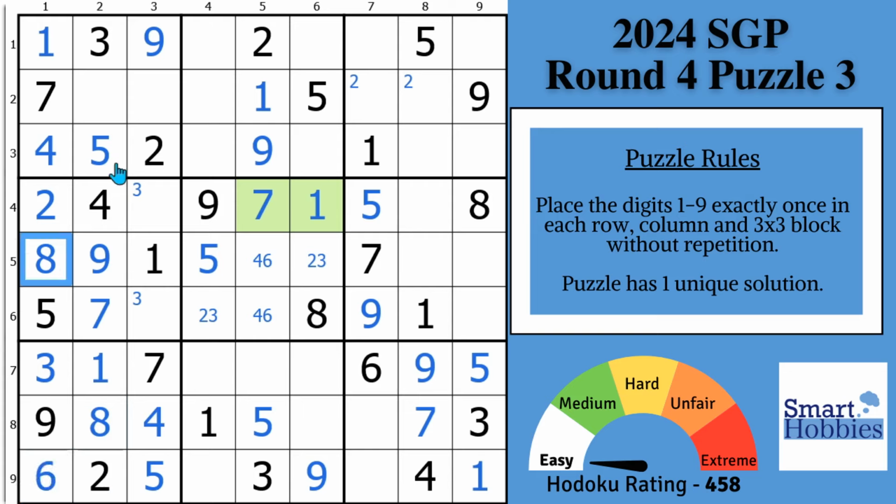And then with these two 8s, there's only 2 spots remaining. The 8 has to go here. And if I look really quickly, 1, 2, 3, 4, 5, 7, 8, 9, this has to be a 6. Okay, and now with this 8, we can solve for an 8 here. And with these two 8s and this 8, we can solve for an 8 in block 3.